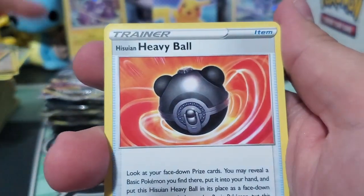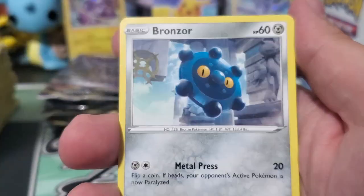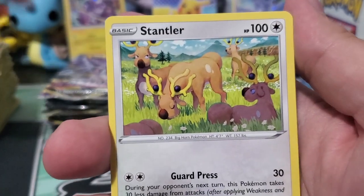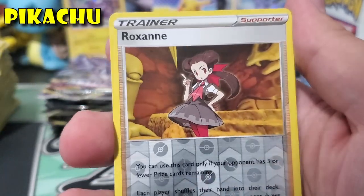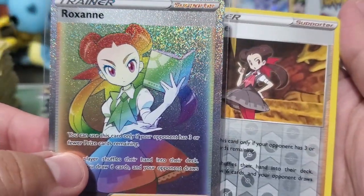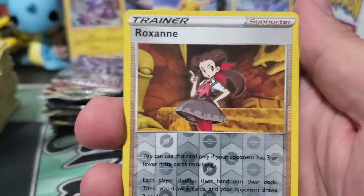Okay. Fighting. Green. Oh my god, babe. We also don't support bullying. Are you getting sick and tired of being wrong? I'm winning. Oh, for now. We got Stantler. There's the Roxanne again. We pulled a secret rare of her. If you're just getting to this video, look at that. She's like, you don't have to do this. I'm telling mom here. She's like, I'm reading a book. She looks like a bitch.